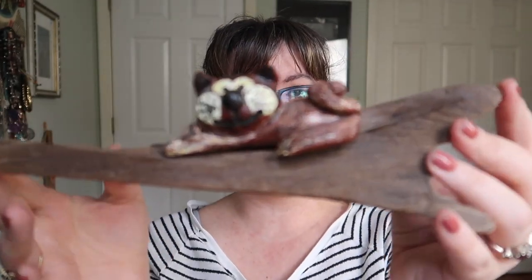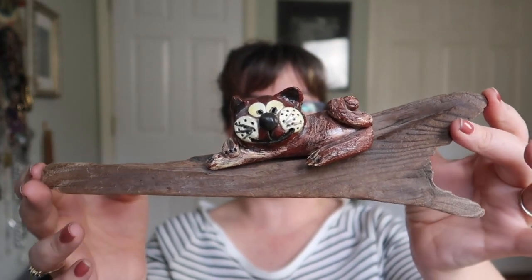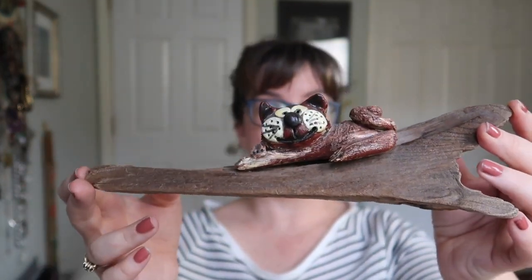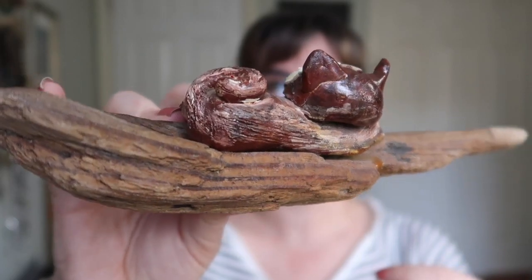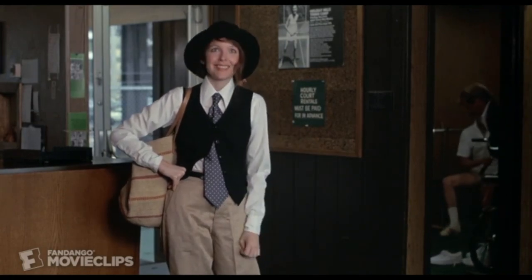So it's a carved driftwood piece, and the kitty cat is carved as well. I think the kitty cat might have been put on, but he's still carved. So you can see on the back, he's still a carved wooden kitty chilling on a driftwood. Oh well. I think he's weird and I like him. I'll probably be putting him up for about $15. I got him for 99 cents.